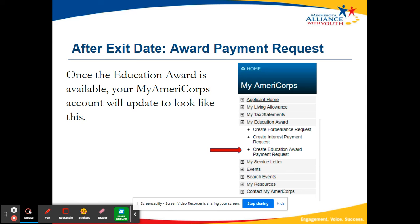After your exit date, your education award will become available in your MyAmeriCorps account, and it will look like this, as you see on the screen. You'll then be able to create a payment request to apply the award to existing qualified federal student loans or future educational expenses, and you can use the education award in many ways. A couple examples would be, you could use the total education award, kind of a lump sum, to put towards existing student loans that you may have, or you can request them in smaller payments. So you don't need to request, or sorry, use it all at once. It really depends on each individual situation.